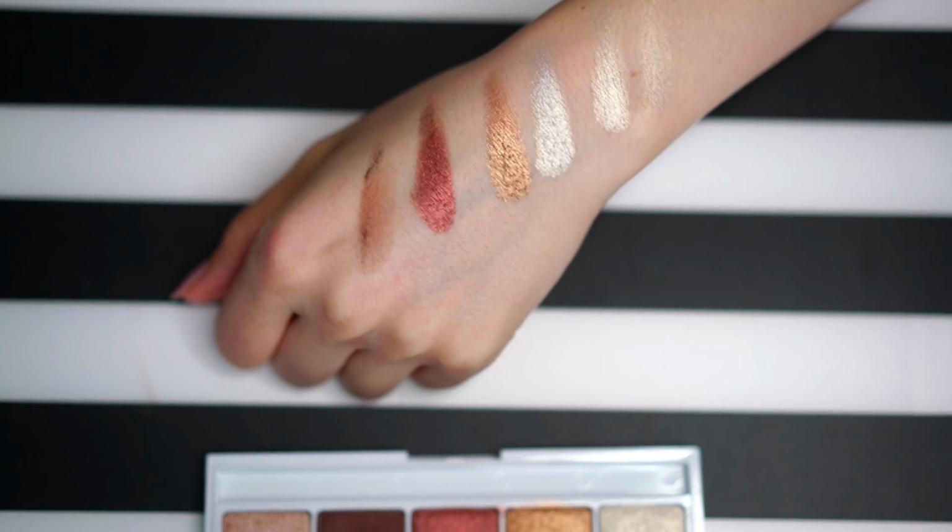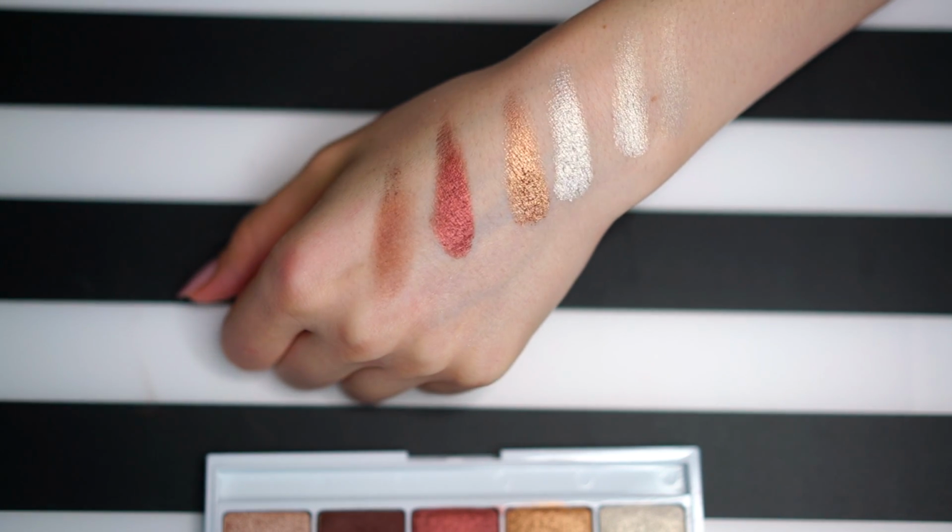And I would say that only the shimmery shades from Natasha Denona are amazing, because for example, you have here in this palette this matte shade, which is not as pigmented. I mean, the pigmentation is not there, and the texture is not nice. And when I tried to blend this eyeshadow in the crease, it looked very patchy, and I don't like this. I don't like the consistency of the matte eyeshadow. I don't know how the other matte eyeshadows are, because I don't have those palettes, and I will not buy more, but yeah, this is my review.